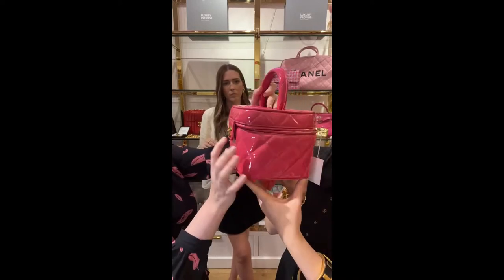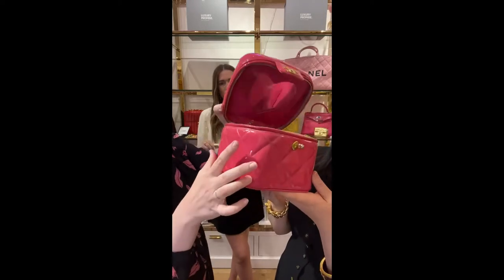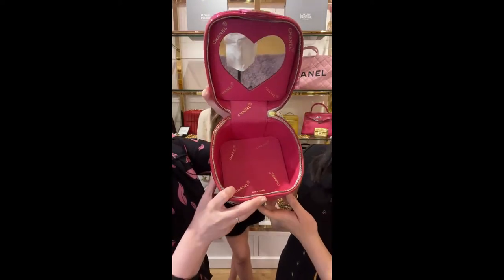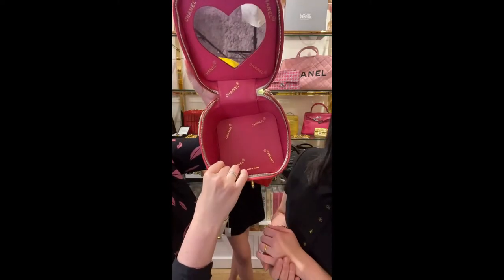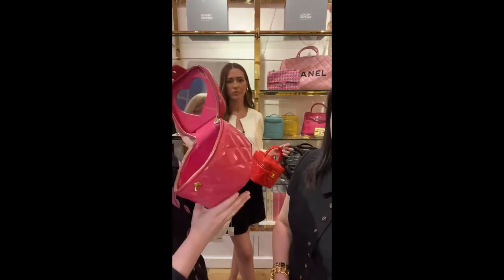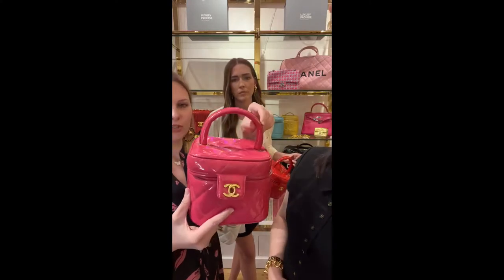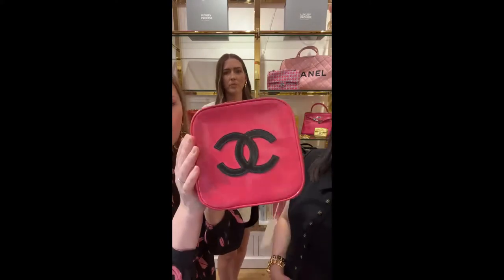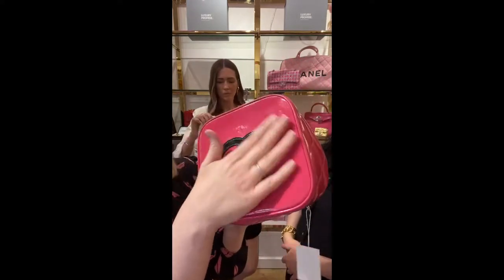So the 24 karat gold plated hardware, the inside has some wear, but they're all inside, aren't they? Yes. There is a serial sticker inside. It is a little bit worn, but they all are 3 series. As you can see, the top handle is here, and this is the bottom of the bag, so there is no wear to the corners or to the base.